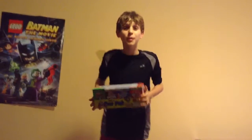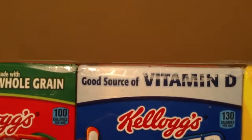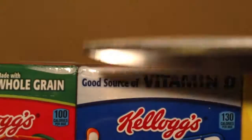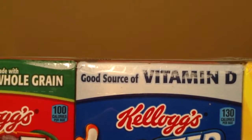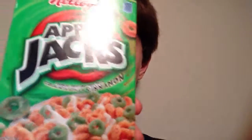Can you even play throw and catch with it? Yes! Let's try it. Remember, fishes are not cold. No. Now that we got all that sorted out, here is the final result of opening the pack.